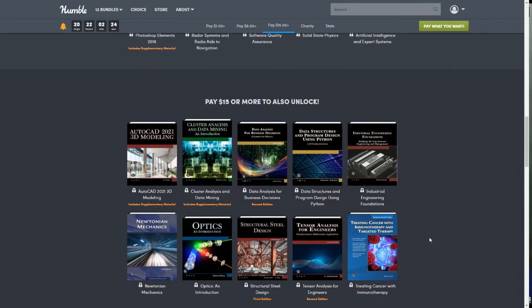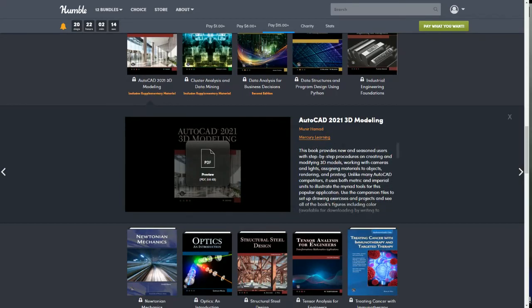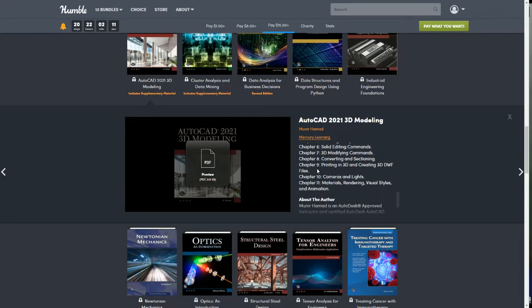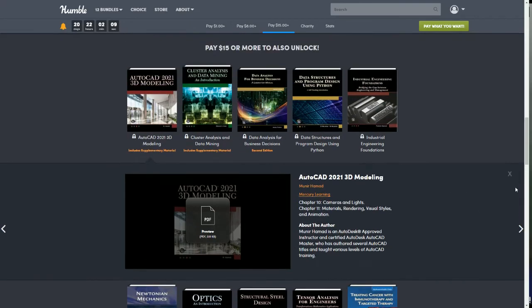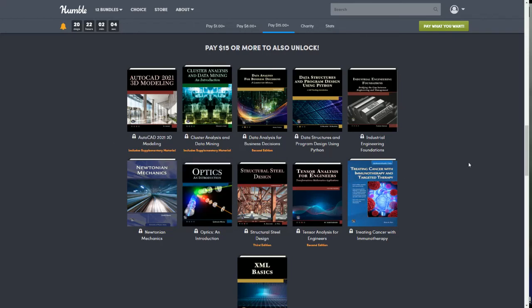Alright, so for $15 you would also get AutoCAD 2021 3D Modeling, and that includes the supplemental materials. And if you know anything about CAD, the fact that this is a teaching book and it includes the materials, that right there is probably worth it. Then we have Cluster Analytics and Data Mining, includes the supplemental materials. Data Analysis for Business Decisions, and that is the second edition. Data Structures and Program Design Using Python.